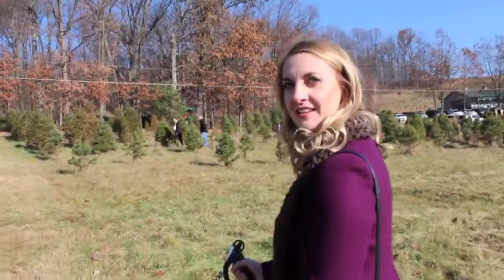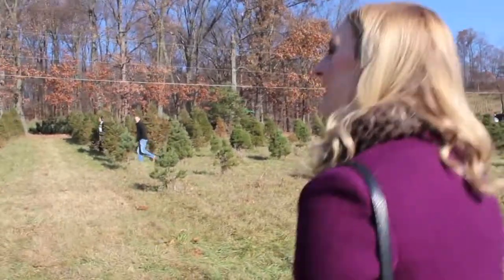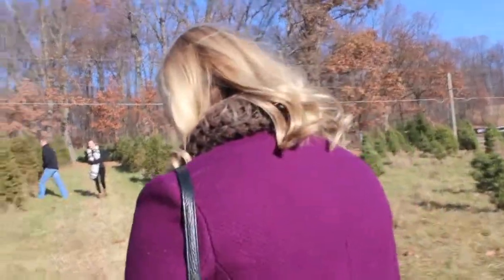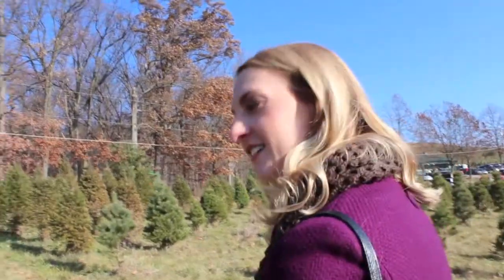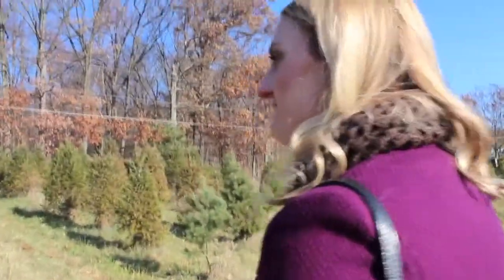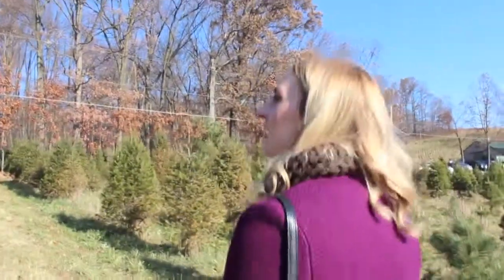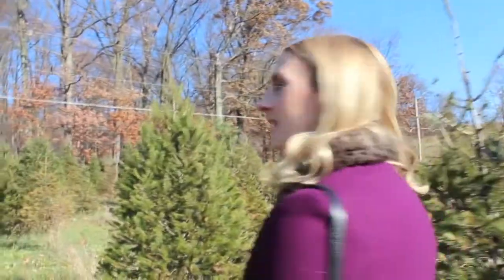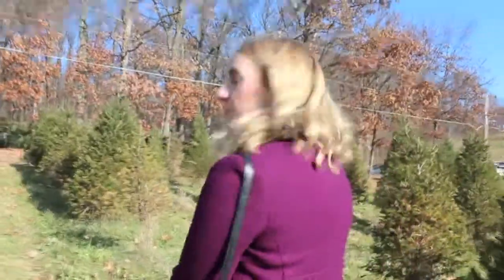So what are you looking for in a Christmas tree? I like ones that are not too wide. I like that nice triangle type shape to them. Sturdy branches. We don't have very tall ceilings, so we can't get one that's very tall. Evenness. You look for symmetry.